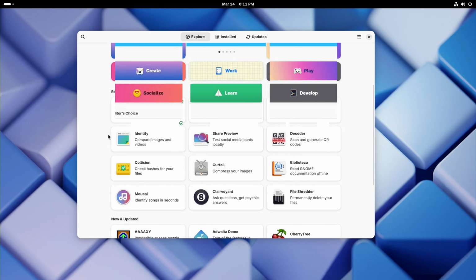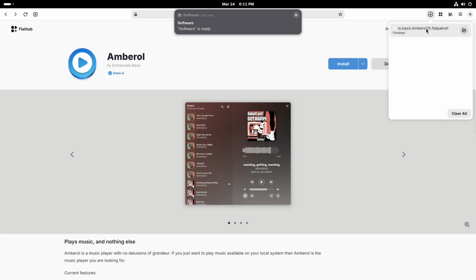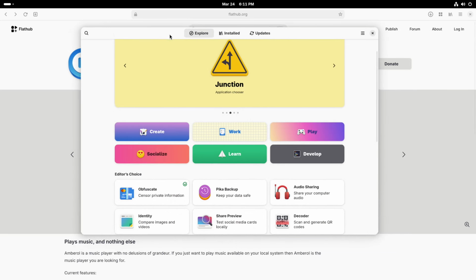So it's supposed to make it easier to install apps from the web. So for example, let's say we open flathub.org and we want to install this Amberol app. You can just click install. It'll download a file here. We just double click and we can install it from here. But of course, I've already got the app installed. But I guess it's supposed to just make it a little bit easier to get apps from the web.